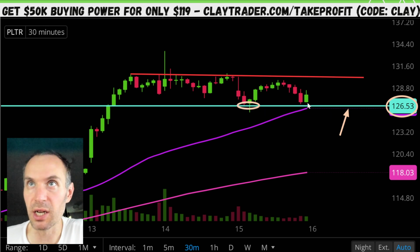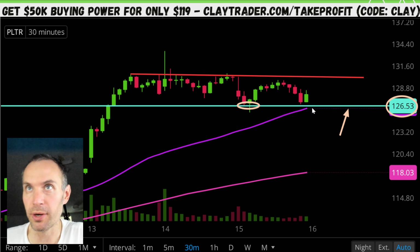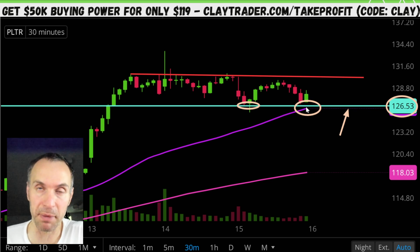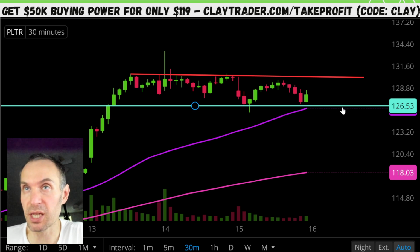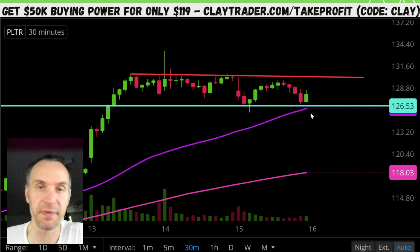But even if that level does not hold up, not the end of the world. I'd expect it to be pretty strong on Friday, given that this purple line here, the 50-period moving average, has also moved itself upward. So there's almost like a little bit of a double whammy of support there. That doesn't mean that it can't be broken, but if the bears are going to press down through there, it's looking like they'll probably need to really bring their A game. So continue to watch this general area of 126.50 as a support.